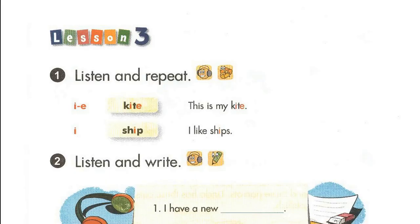Page 50. Lesson 3. Activity 1. Listen and repeat. I. Kite. This is my kite. Ship. I like ships.